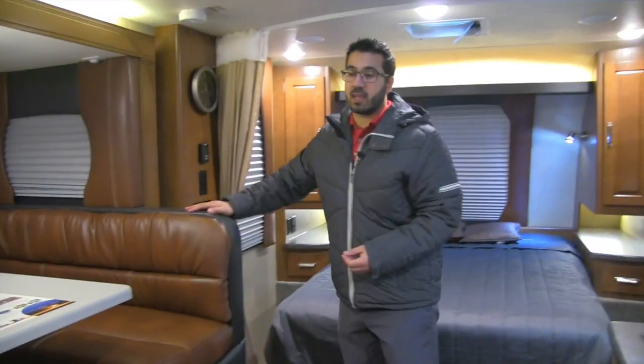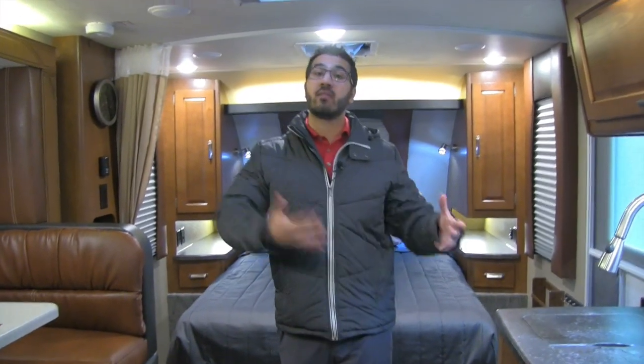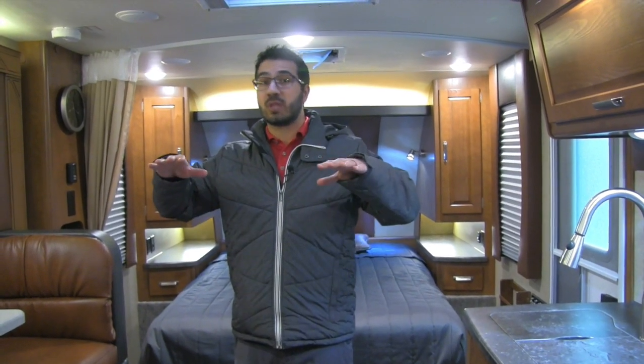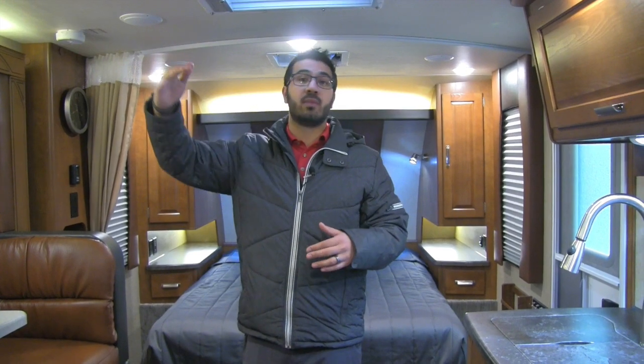Now, I do often get asked why this slide is raised. The reason for that is quite simple. Lance makes lightweight travel trailers. When you have a lightweight travel trailer, you're generally going to be towing it with a smaller vehicle. When that's the case, you want the travel trailer to sit as low as possible. The higher it is, the more it sits above your vehicle, the more wind resistance you're going to get.